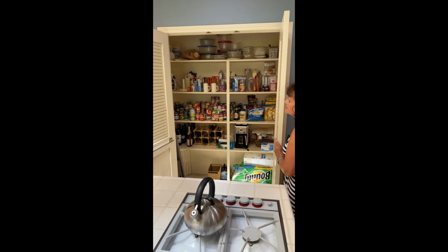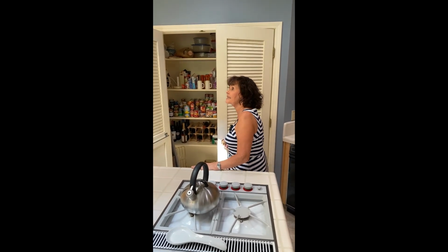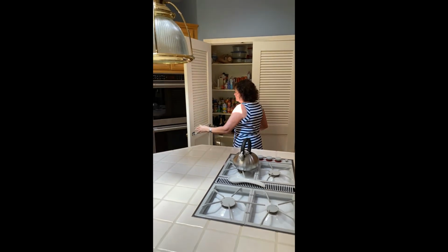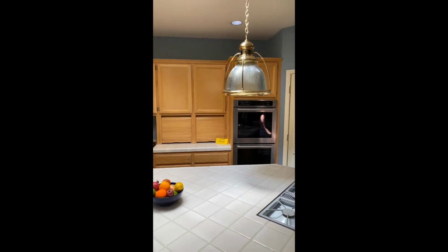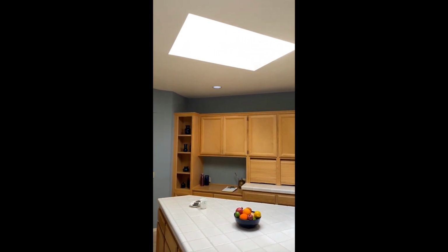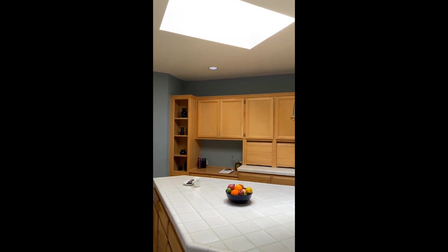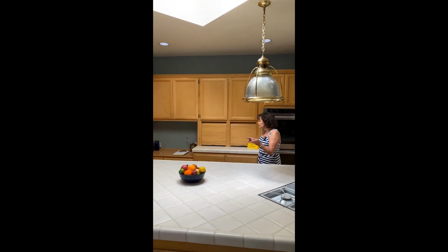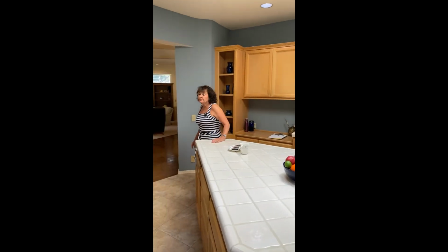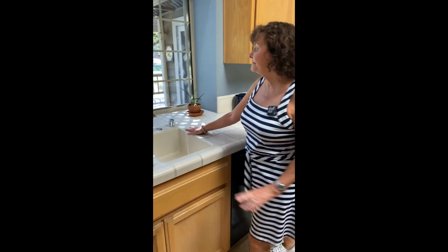Now, one of the nice things about the kitchen, just like in many locations on this house, is that we have very natural light coming in with a good size skylight. So we have double ovens that were added just a few years ago, a new dishwasher, new refrigerator that's a couple of years old, and a microwave.